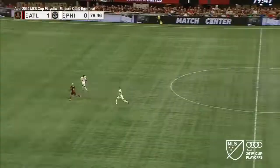Give it Martínez, and has found it. Josef Martínez. Martínez!